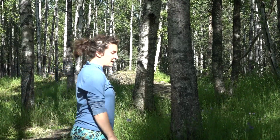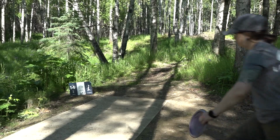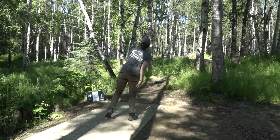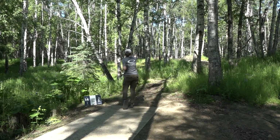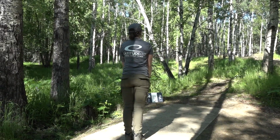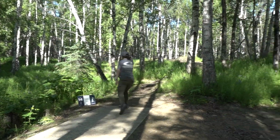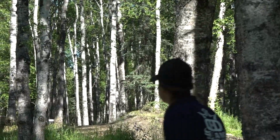Great shot there from Shay. Got up there in the fairway. She likes it. This is the short tee for this hole, and we're playing to the short pin. How long is this one? I don't have the distances in front of me right now, but I bet this one's right around that 300 mark as well. And uphill too. You can see the top of the basket right there.